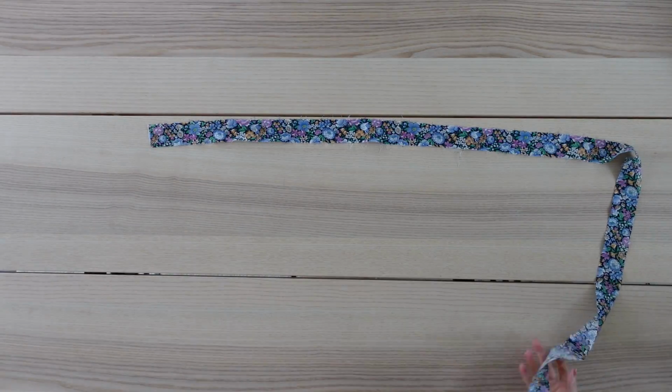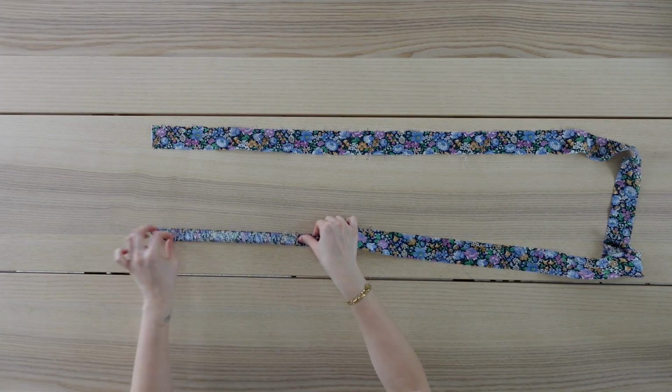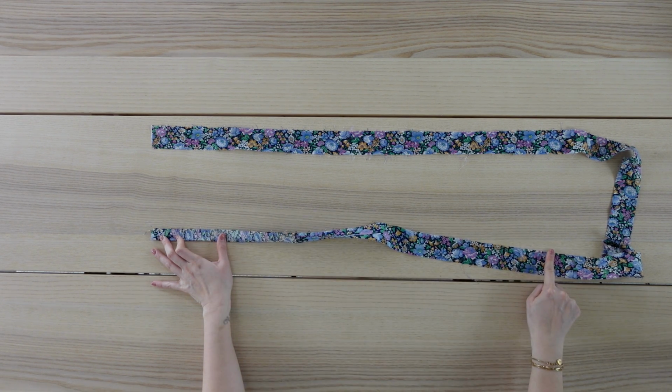To finish the top, I'm adding this long waist tie. Unfortunately, I don't have exact measurements for this waist tie. It just has to be long enough to wrap around your body. Starting on this end, I'll fold this in half right sides facing, and I'll sew this end together as well as along the edge here to about this point.